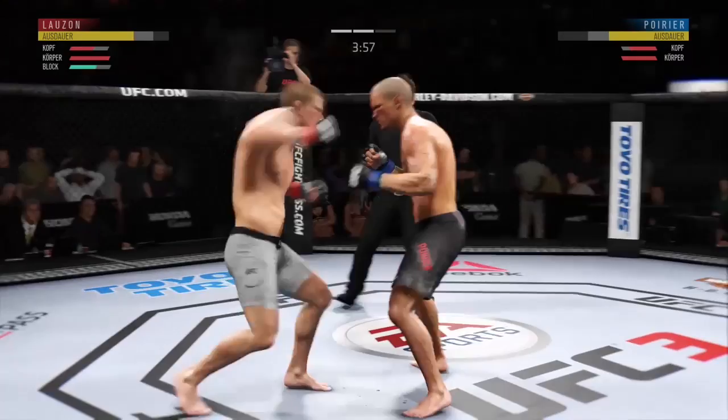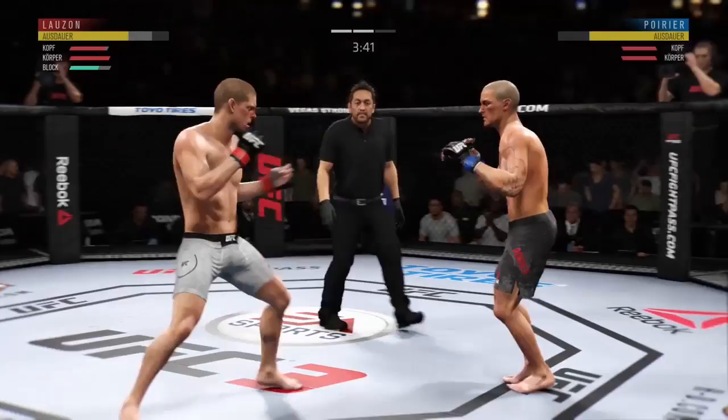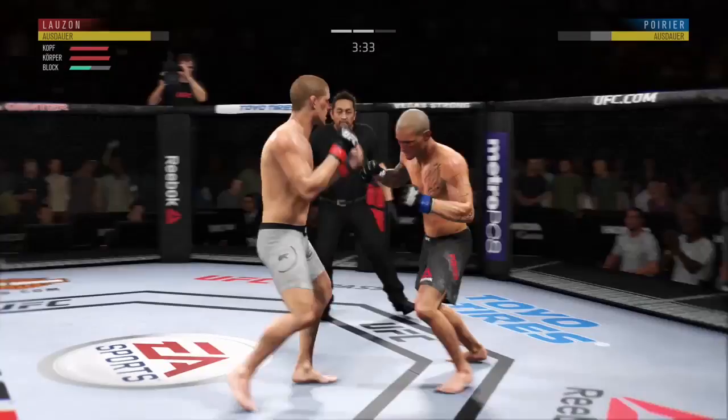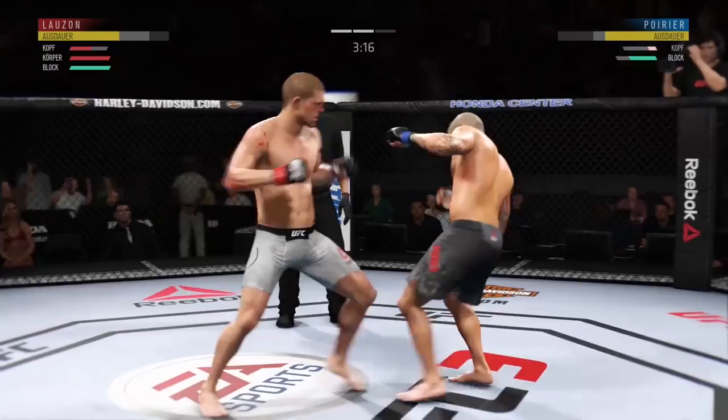Poirier's lower jaw now starting to show signs of swelling. Oh, a huge block there. Really swung everything into that kick, but fell short. Finds a home for that left hook. He's picking him apart. Hurt him with that right. Both guys landing big shots. Beautiful hook. Big punches here.